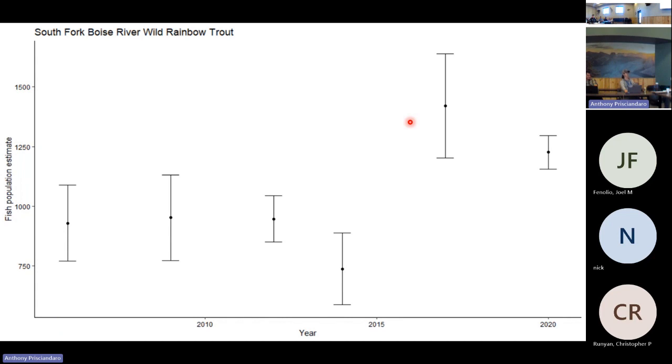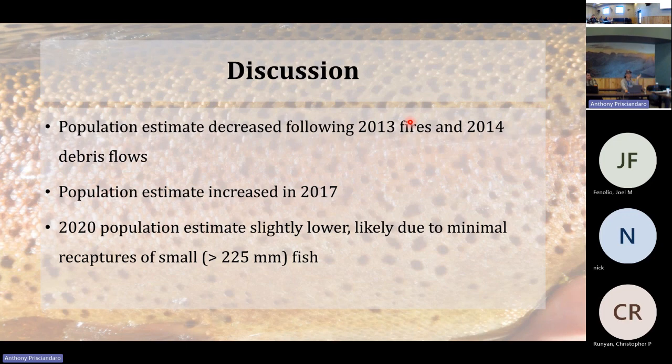But it is important because it's a population estimate on a river that everybody constantly asks about: how's the South Fork fishing? This is the data set that we typically use to inform, not just when anglers call in, but, as you saw with the history of stocking and the history of regulations, all of these things amalgamate into how we manage the South Fork. So, wrapping up the discussion about the triennial population estimates, they decreased following the 2013 fires and the debris flows.